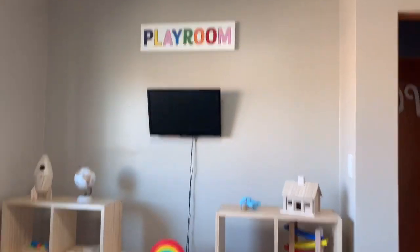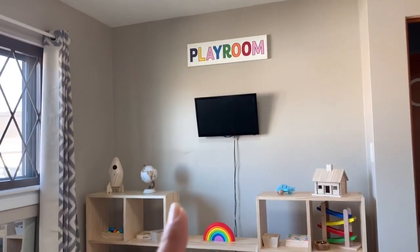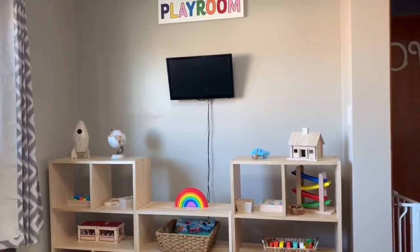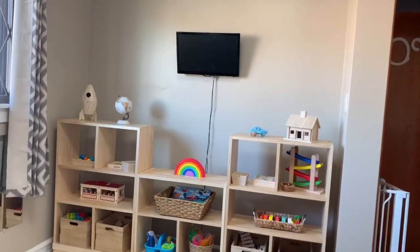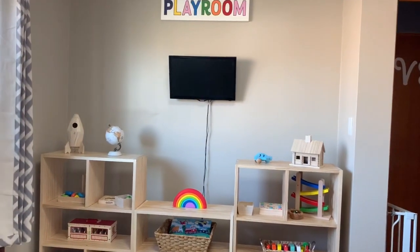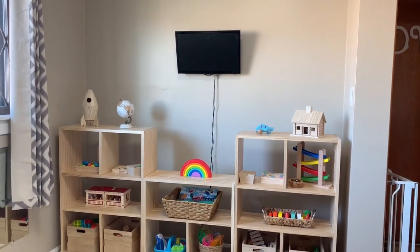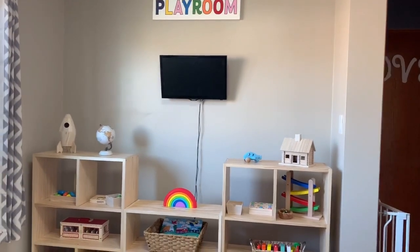Moving along to one of my favorite parts of his room, his little DIY Montessori shelves. So I know what people are gonna say, why do you have a TV? I'm honestly not too strict with Luca. I will give him some TV time if he wants to watch Daniel Tiger or something. I honestly wanted him to have his own kid cave where he can snuggle up and watch a movie in his teepee or just have some playtime. So I don't turn on the TV all the time. And sometimes when I do, I'll just have Pandora playing toddler music, classical music, stuff like that. So he's not watching TV a whole ton.